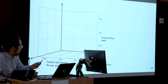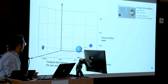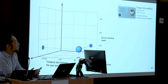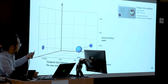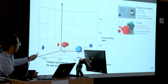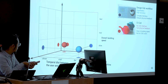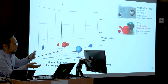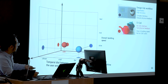So a quick summary here. What I want to show today is what the traditional design and fabrication workflow looks like. The temporal and spatial distance between designer and machines are quite far. It takes a lot of time to design the models, and you cannot have physical access to the models during the design process. Then we try different ways to improve this. The hands-on approach allows you to directly work with the physical models. You get pretty close to the model itself, and you yourself are the printer. The only challenge with this is that the printing speed is kind of slow.